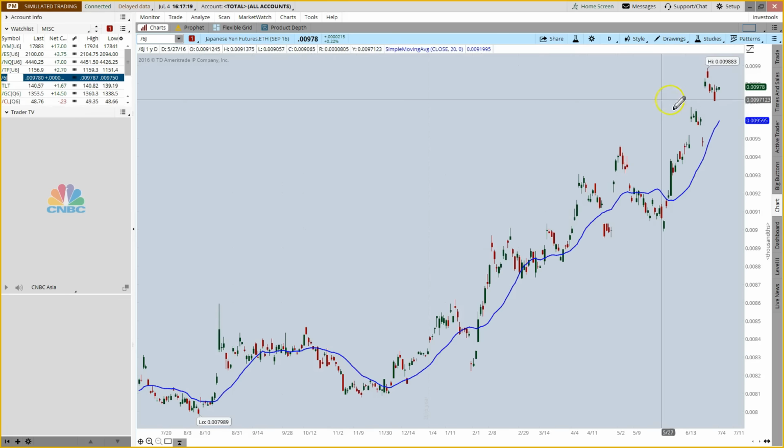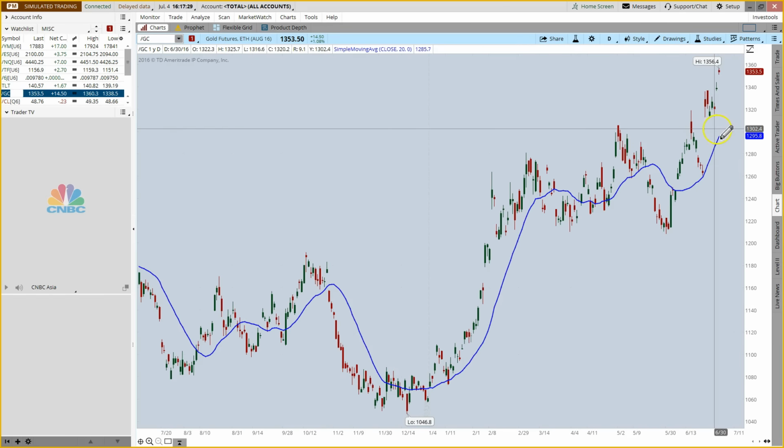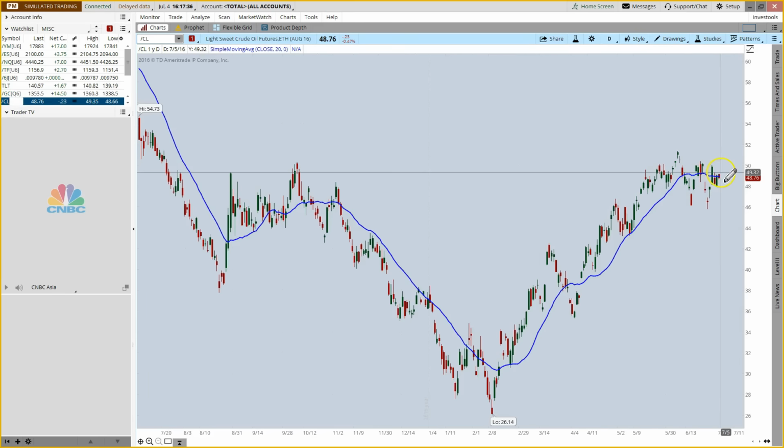The yen here didn't do a whole lot at the end of the week. Kind of froze there. Bonds got a nice sharp move higher, a little over 1.5 points. Gold, of course, gapped nicely higher, was up almost 15 points here. And crude flat. The crude has been in this little zone here for a while. We've now got a bit of a channel going right here on crude. So we'll see if we can get a move outside of that.